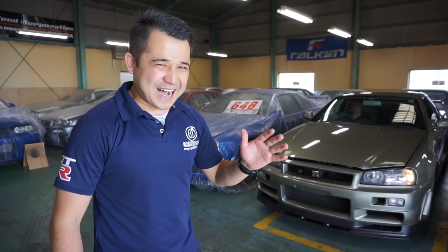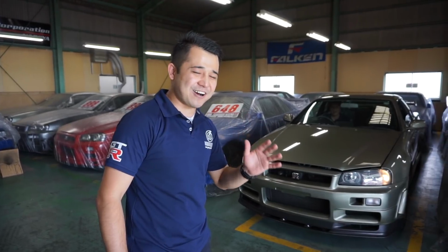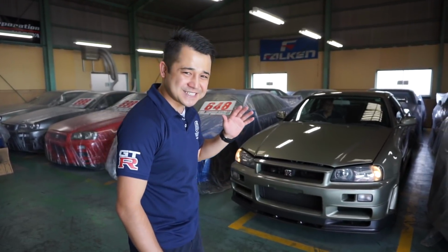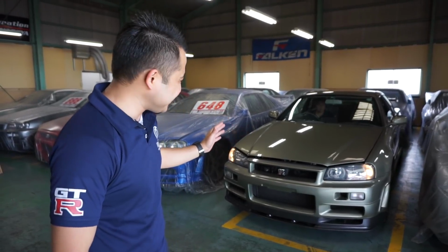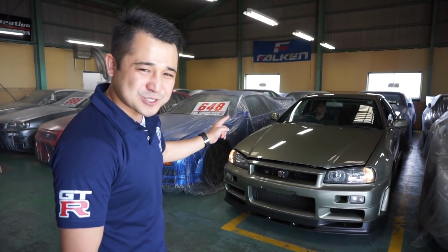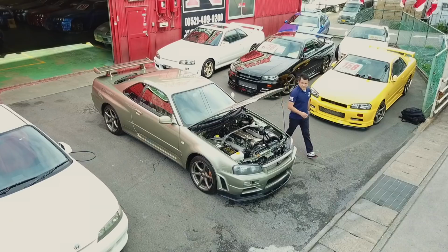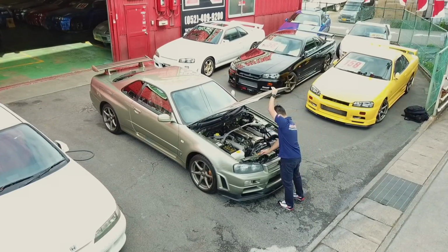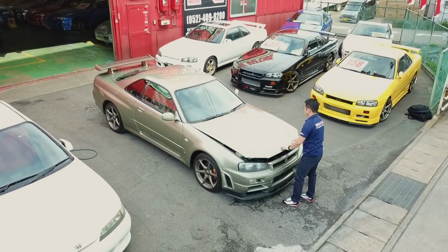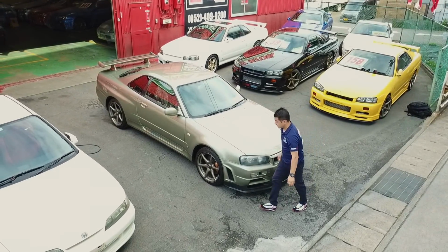Ladies and gentlemen, I want to present you the most famous, most iconic, legendary Japanese sports car ever made. Nissan Skyline GTR R34 M-Spec NUR. This bad boy, everybody, is one of the two only USA import legal GTR R34s on the show and display.